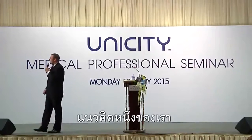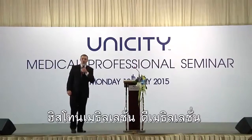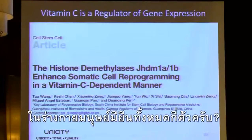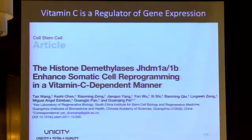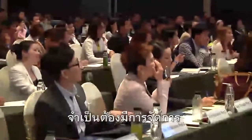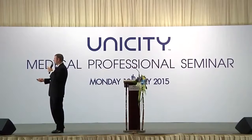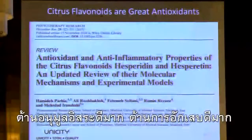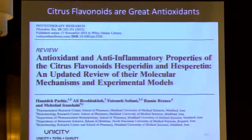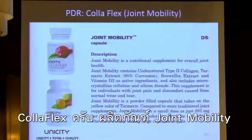Well, one thought that we have here is that vitamin C actually interacts with histones, histone methylation, demethylation, and regulates gene expression, regulates proper gene expression. How many genes do we have in the human body? I'm waiting. 20,000. 20,000 genes in the human body. These need to be regulated. You need nutritional ingredients to regulate them. It's thought that vitamin C is one of them. Okay, moving on. Citrus bioflavonoids, great antioxidants, great anti-inflammatory. Anti-inflammatory also thought to be through a gene regulating mechanism, signal transduction cascade. NF-kappa B most likely.